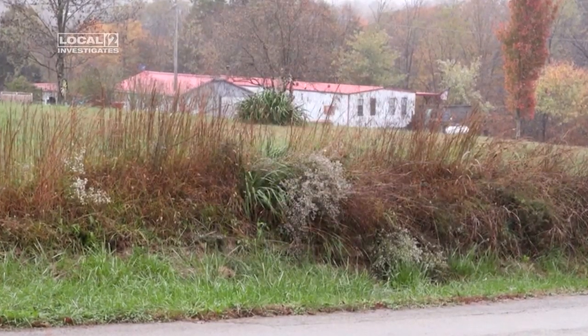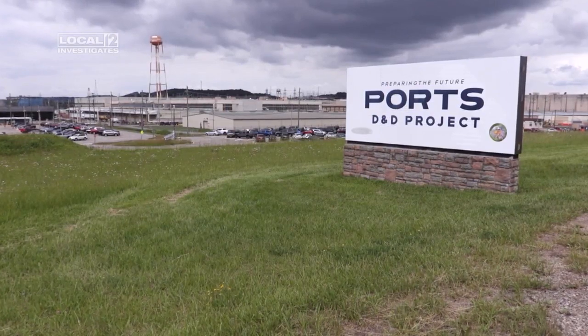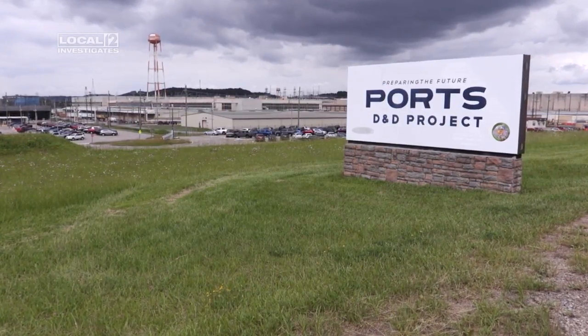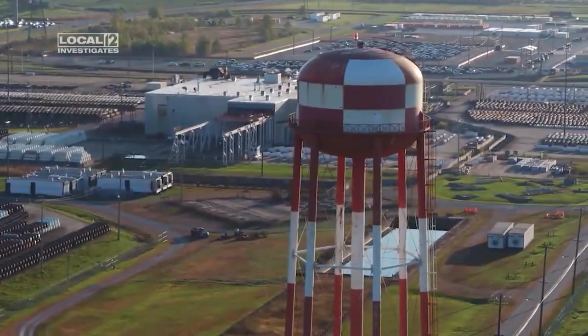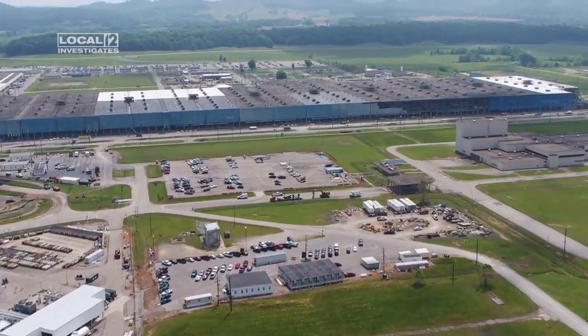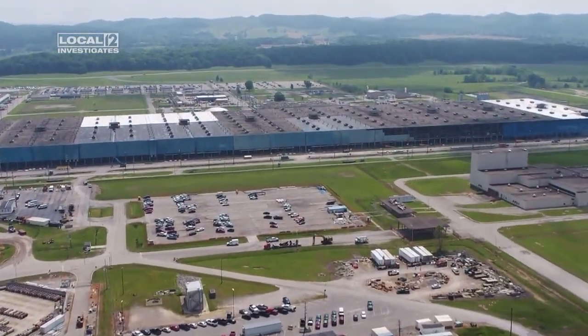You're never going to find peace. Zach grew up in this home, along a government fence, a little more than a mile from the Portsmouth Gaseous Diffusion Plant, or PORTS, the now-closed Cold War facility that enriched uranium for America's nuclear bombs. PORTS dominates the landscape in Pike County. So do cancer and death. Oh, you know there's many more. Sure. Yeah, and a lot we don't know about.